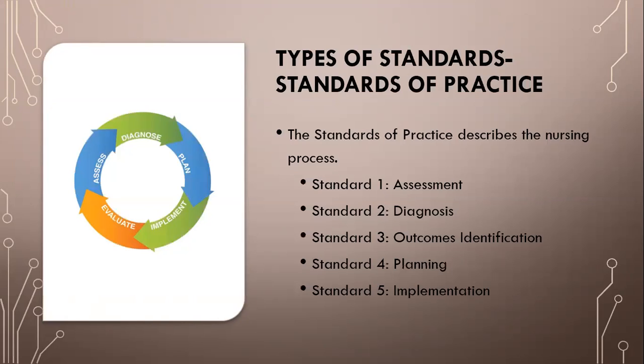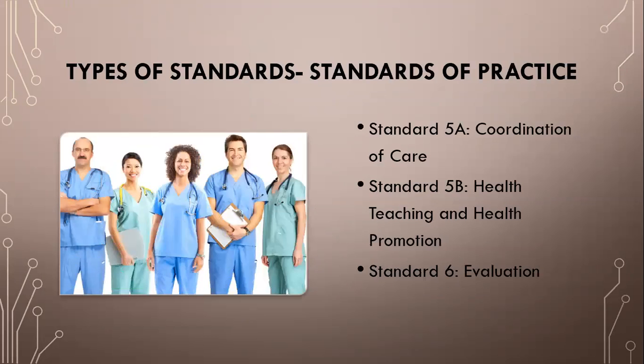Standard 5, implementation. The registered nurse implements the identified plan. Standard 5A, coordination of care. The registered nurse coordinates care delivery. Standard 5B, health teaching and health promotion. The registered nurse employs strategies to promote health and a safe environment. And Standard 6, evaluation. The registered nurse evaluates progress towards attainment of goals and outcomes.